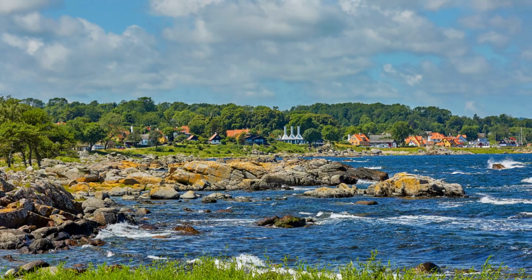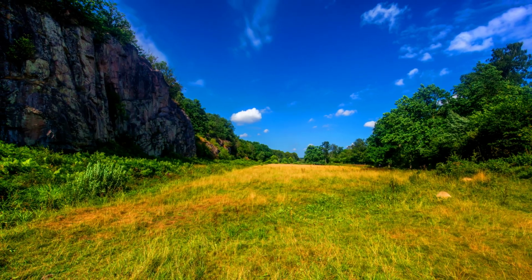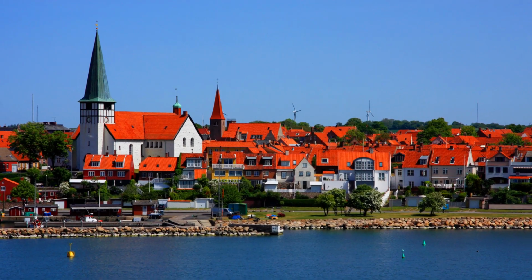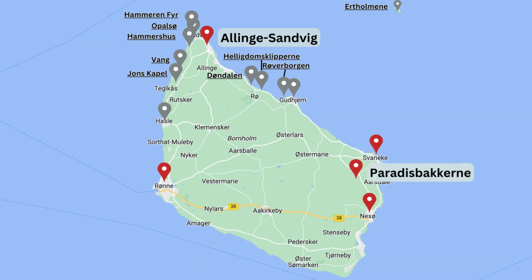Before we proceed to our final place, I will take a moment to name a few additional locations that I encourage you to stop by if you happen to be nearby. Check out other Bornholm towns. Denmark's crowned most beautiful town Svaneke, in the southeast, a beautiful seaside town Allinge, Sandvig, and obviously the largest town of the island, Rønne. In the northeast, explore famous wobbly stones at Paradisbakkerne.